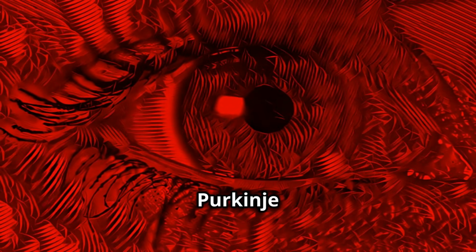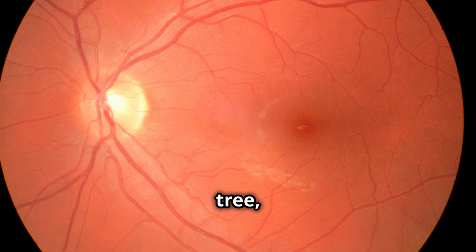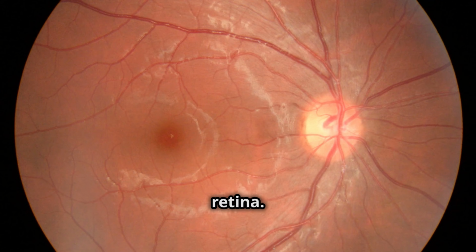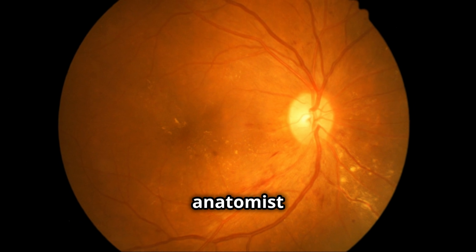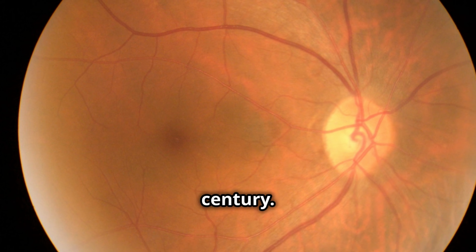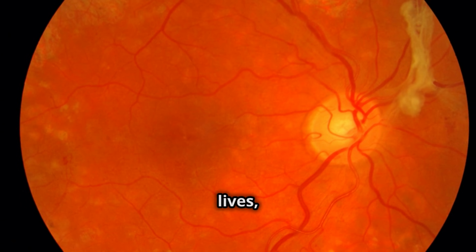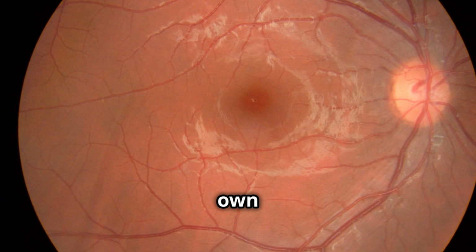Section 5. The Purkinje tree, a branching network in our eyes. The Purkinje tree, or Purkinje effect, reveals the intricate network of blood vessels in your retina. This fascinating phenomenon is named after the Czech anatomist Jan Evangelista Purkinje, who first described it in the 19th century. The Purkinje tree is not something we see in our everyday lives, but with a simple trick, you can observe this hidden network within your own eyes.